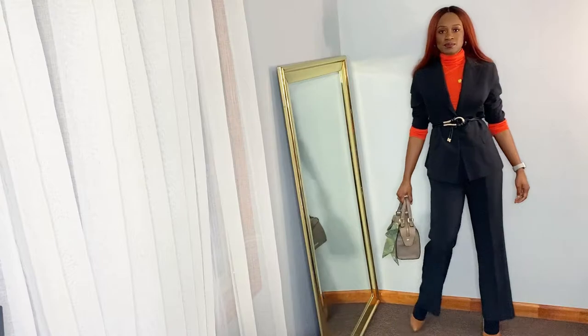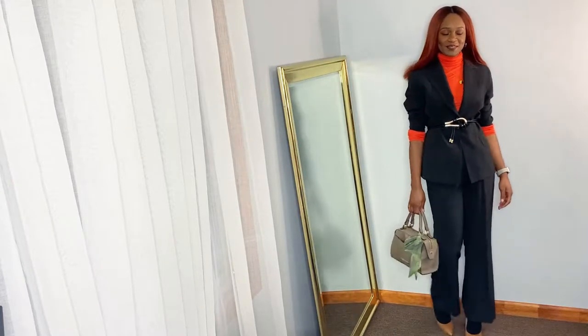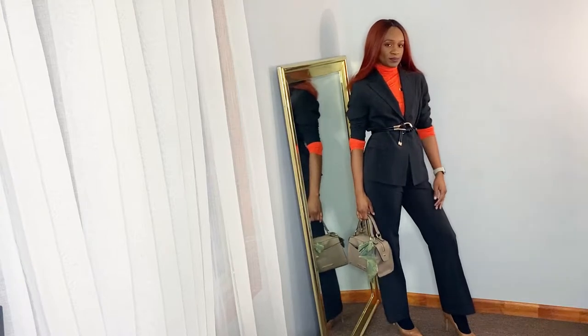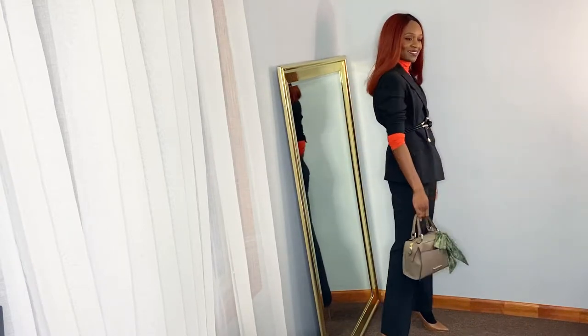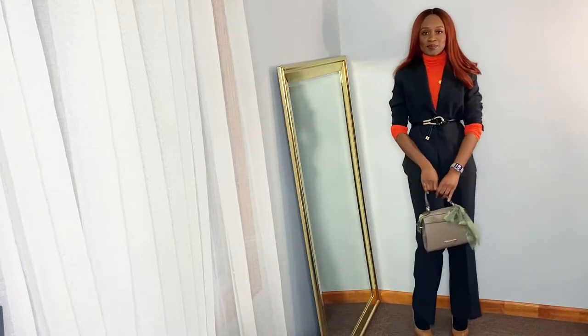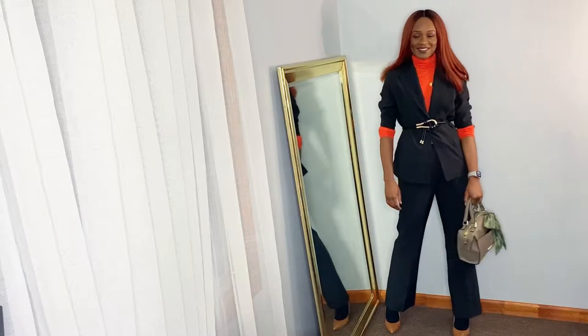You can always use a belt to accentuate the smallest part of your waist, so I use this belt from H&M to belt the blazer and cinch in my waist. For women that have a more rectangular shape, this is an easy way to create the illusion of curve, giving you an hourglass type of shape.